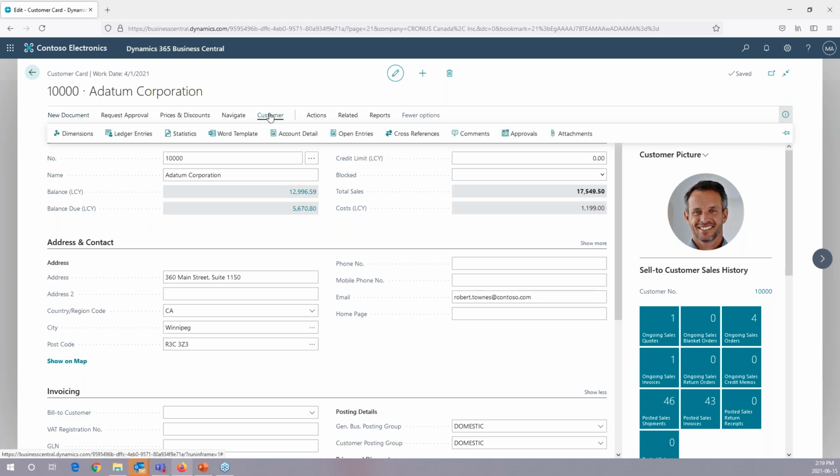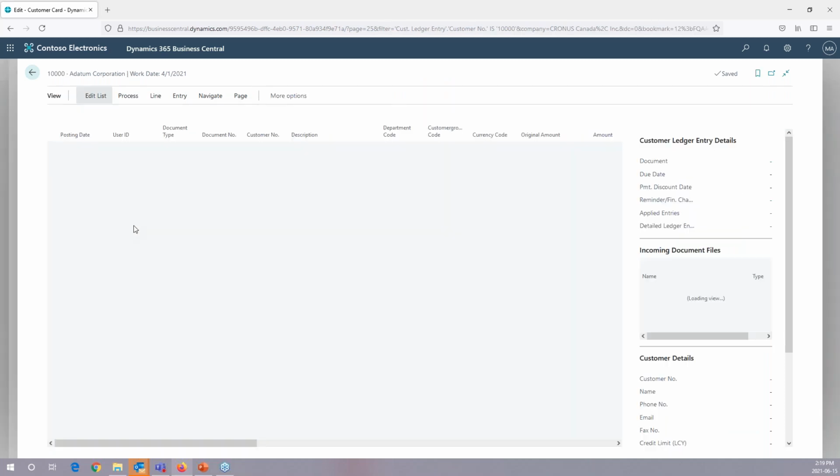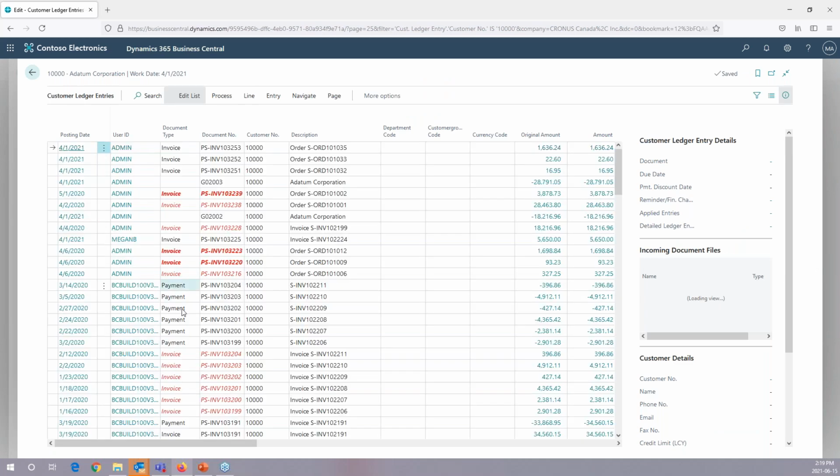Under the customer account as well, some nice features in here is that we can look up our ledger entries. Anything that was posted to the customer account would be available in ledger entries. So again, as somebody who's on the finance side or who's managing the customer itself, you may need to look into all of the posted transactions. It will tell us whether it's an invoice, a payment. The red indication are outstanding invoices. And in addition, it also has a full audit trail. So we are able to see who the user was that created those transactions.